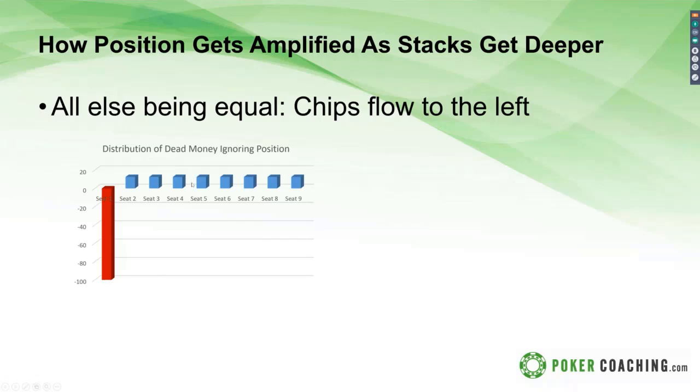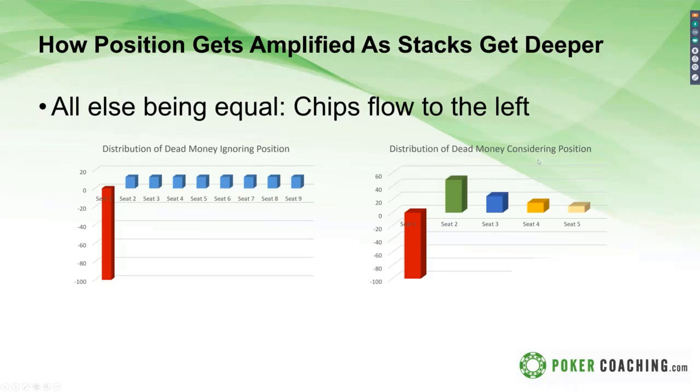Right? Wrong. That is not the case, because when we factor in position, we actually see that the player with direct position on the dead money player, the weaker player, is going to get the majority of that money in expected value, with a significant decrease moving to seat three and then four and five. And I actually didn't even include seats six, seven, and eight, because they're far enough away that they aren't going to see much of the profit.